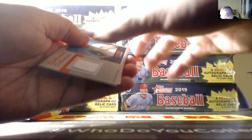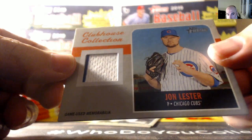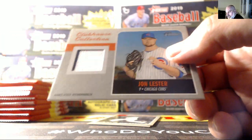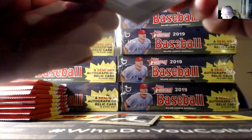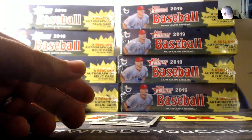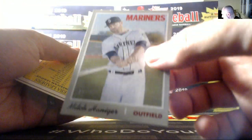And for Chicago Cubs, it's going to be John Lester. Looks like we've got a little bit of a two-color jersey patch. Jersey, excuse me. It's going to be a single relic. Might as well have a little bit of color on it. For the Seattle Mariners, card 477, it's Mitch Haniger.